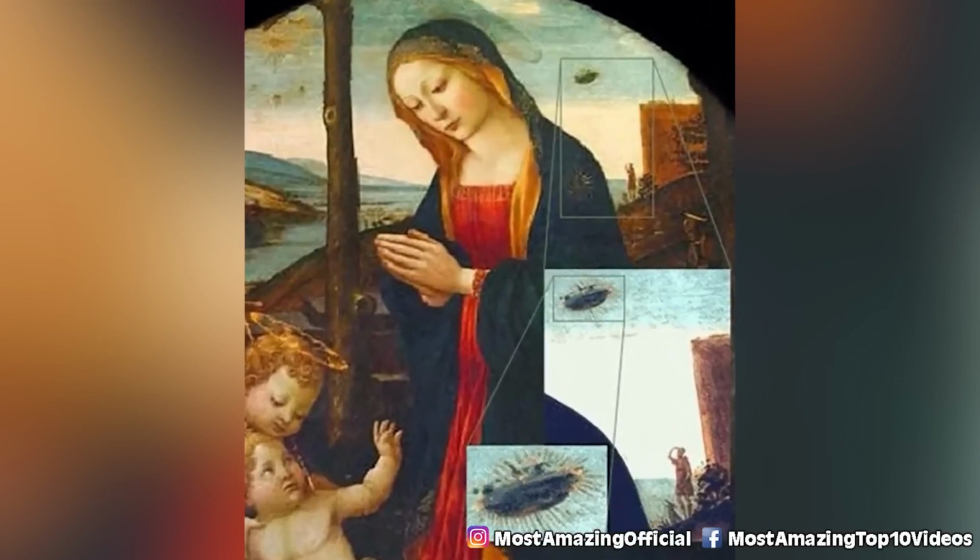Also, there weren't planes in this time, and this is certainly not a bird in the sky, as there is no clear indication of wings. So does that mean that it was meant to depict something that wasn't of its time, like a UFO? I think yes. Let us know in the comment section below.